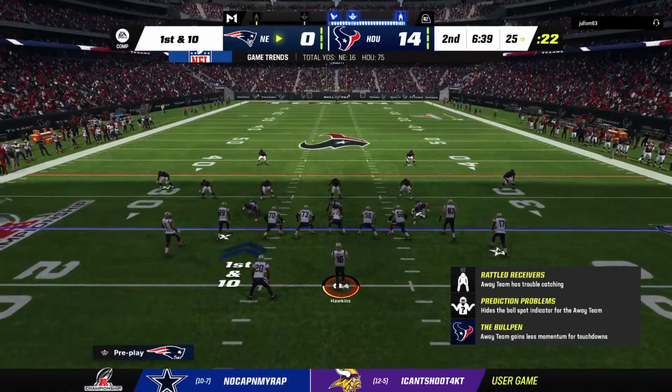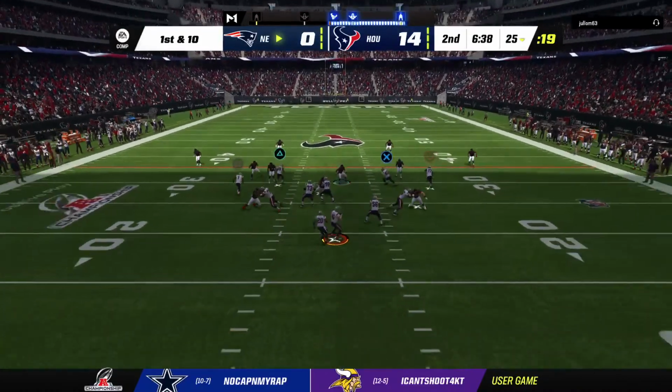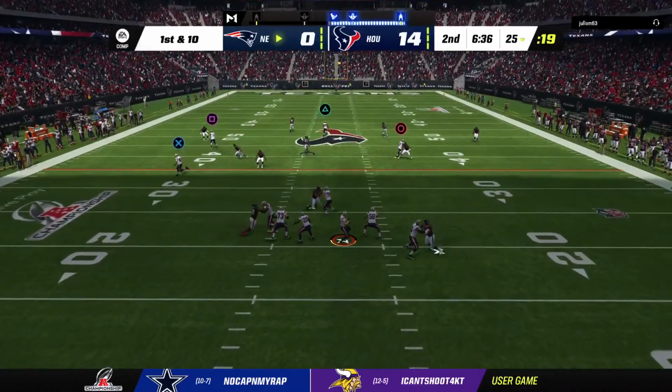The Pats at the line, ready to go. They trail early on the road in the playoffs. Not a great combination as they've got it 1st and 10.